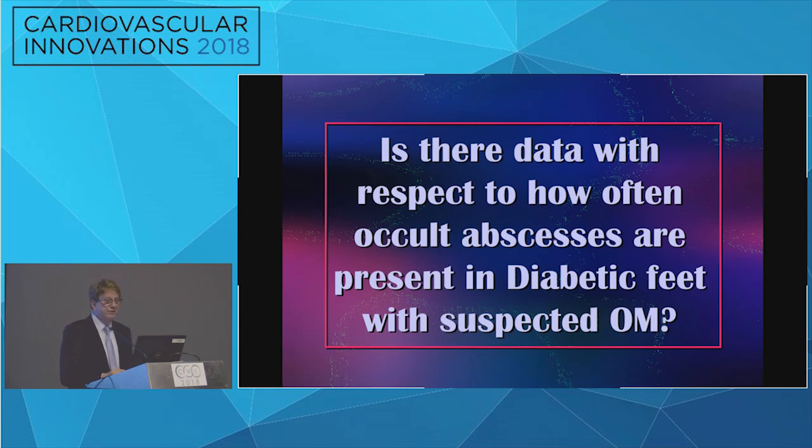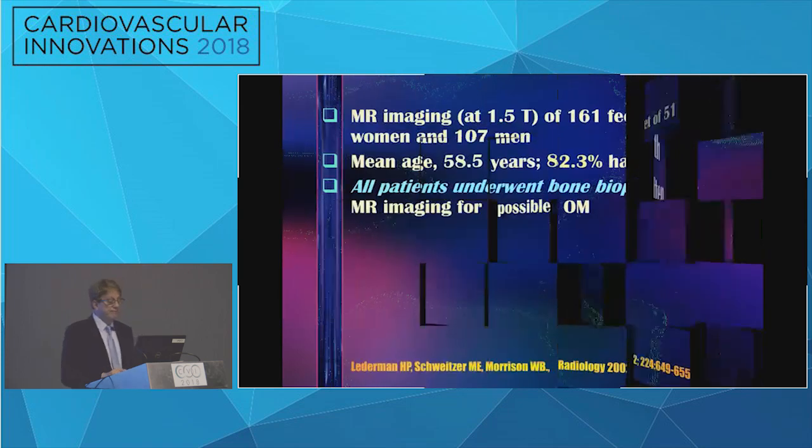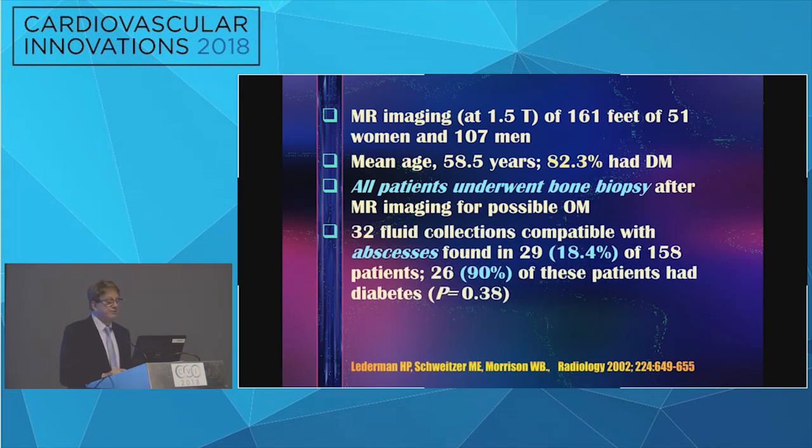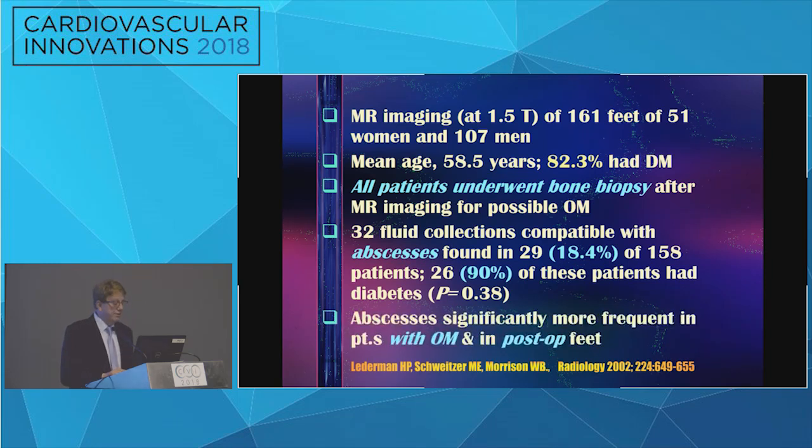So, question number one, is there data out there that tells us how frequently abscesses are present when we don't suspect them? And the answer is yes. Looking back at Mark Schweitzer and William Morrison out of Philly in 2002, they did a large study, 161 feet, and most of them, 82% plus, were diabetics. All these patients' diagnoses were confirmed with bone biopsy for osteomyelitis, and they found that almost 20% of these had occult abscesses, things they weren't looking for. And they're significantly more frequent when you have patients with underlying osteomyelitis or in postoperative scenarios.